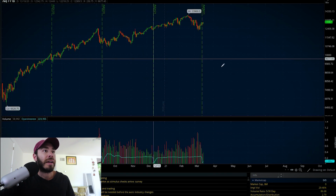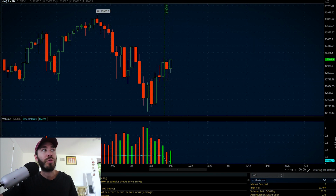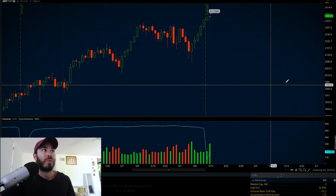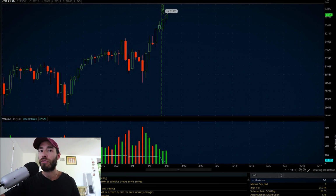Taking a look at the Nasdaq, you can see Nasdaq volume's kind of light. However, it was leading the day, up 1.25% right now at 13,086. Taking a look at the Russell 2000, notice that volume in the roll into the June contract, with the Russell putting in a new all-time high. Taking a look at the Dow, it too has put in a fresh all-time high.